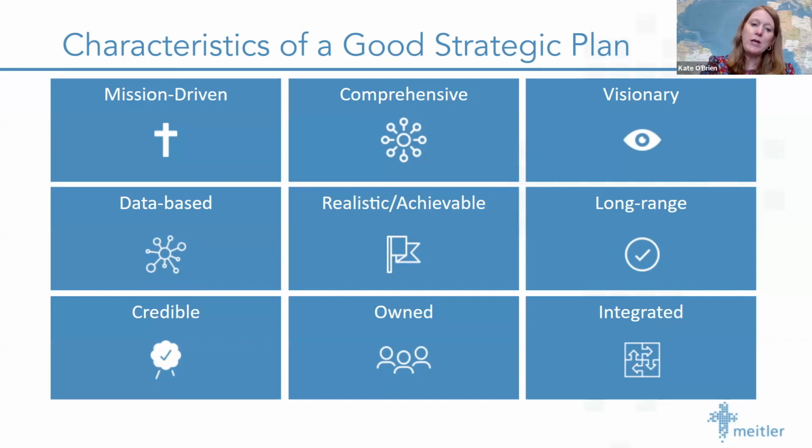and what Meitler would say to us is they could create a plan and hand it to us. They can come out, meet with us once or twice, give us a strategic plan. We could say, great. And they would tell us, that's a Meitler plan. That's not a Holy Family Catholic Academy plan.